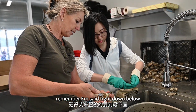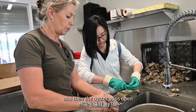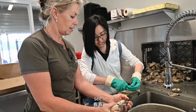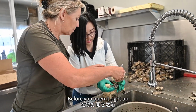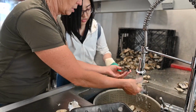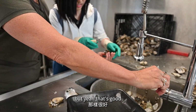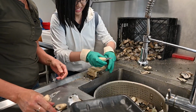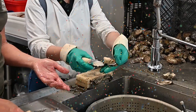Remember Em said right down low? And then the oyster pops open, just like that, see? That's it. Before you open it right up, just have a quick look to make sure it's cut off the edge. Yeah, that's good. Open it up. There you go. Ta-da!